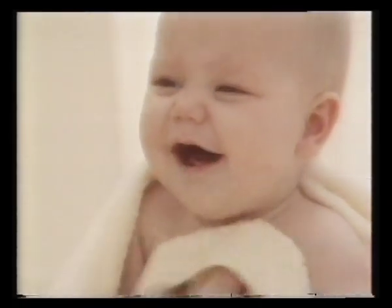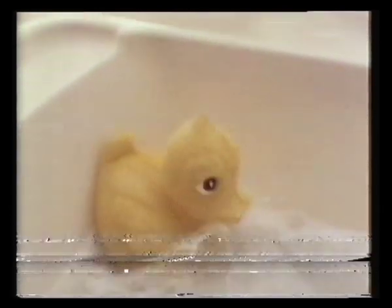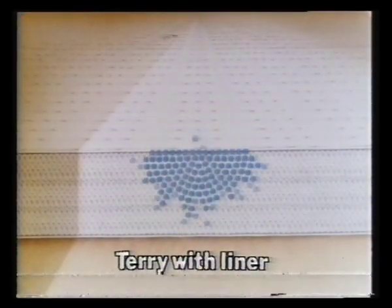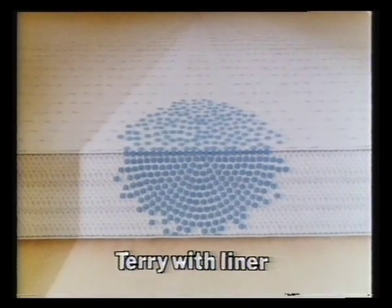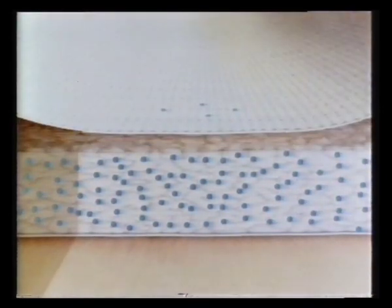This could be you. Carefully drying every finger and toe. Each tiny crease and fold. Pretty skin, powdered, protected. But wait, choose a terry nappy and some of your care could be undone, because terry's loops hold on to water which can soak back even through a liner. Choose Pampers and the free flow padding disperses water faster, while the one-way liner works with the padding to help keep wetness away from baby's skin.